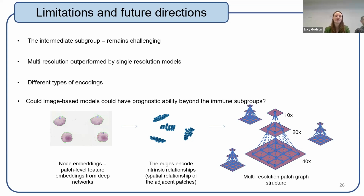Also, I didn't really look at different types of encodings. I know with some transformer models, they use different positional embeddings that give local context. So it would have been cool to try out different encodings for that, or different types of edge features would have been interesting. But ultimately, following this work, I was interested in what happens if we just use the images and survival data and try and find our own prognostic subgroups. So that's what I looked into next.